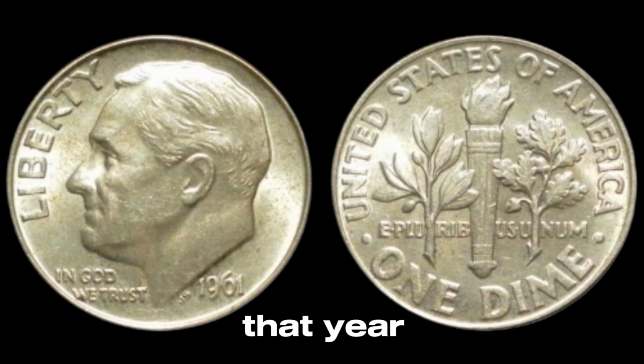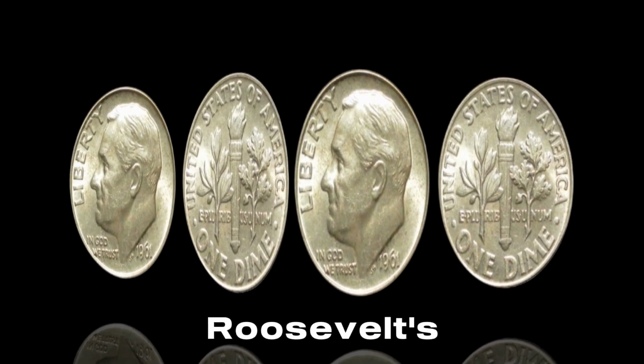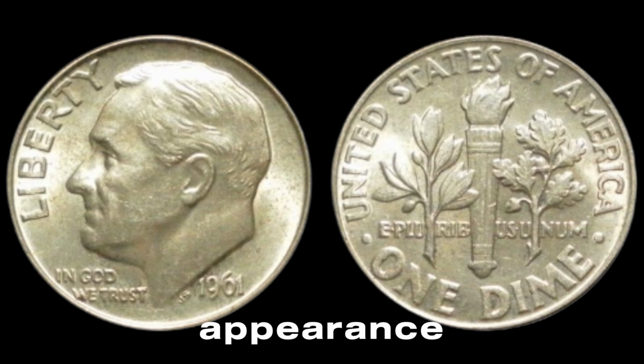Among all the dimes produced that year, some 1961 dimes stand out due to very specific minting errors and extremely rare characteristics. The first clue to its rarity lies in the varieties of strikes. Some dimes were poorly struck, leaving the details of Roosevelt's face or the reverse symbols blurred or weak. These so-called weak strikes are highly sought after by collectors who value rarity above all. Then there are the proof coins. The U.S. Mint produced proof dimes for collectors, and the 1961 proof dimes were minted with extra care, featuring a higher quality strike, a mirror-like finish, and a sharper, more detailed appearance. These are considered far more valuable than their circulation counterparts.